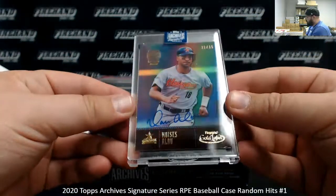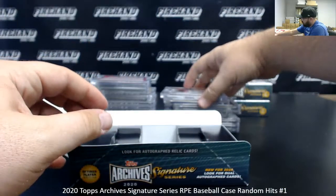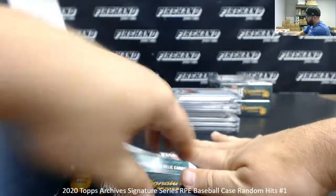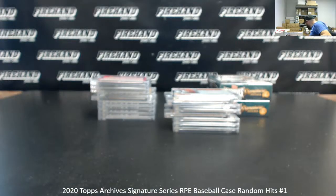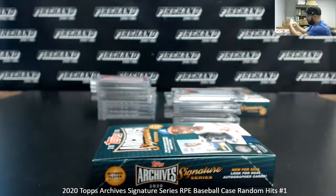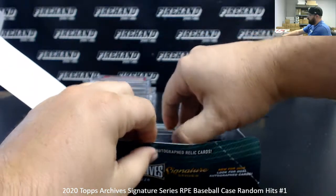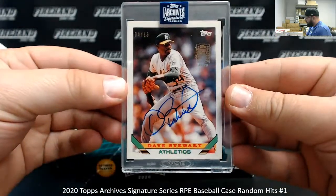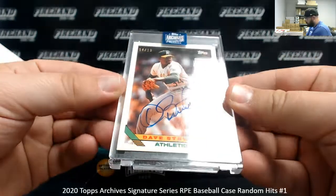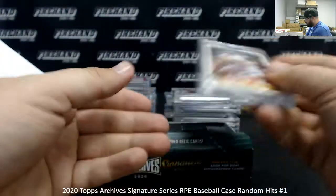2001 Gold Label Moises Alou, 32 of 35. Let's see, Dave Stewart, this is signed on 93 Topps, number 413. Making sure his card is centered right in the holder. It's kind of stuck there. There it goes. That's better.